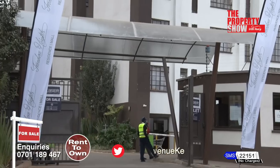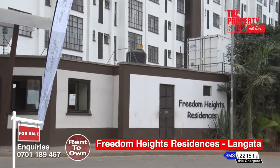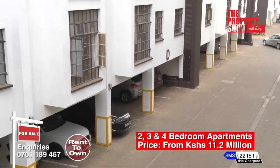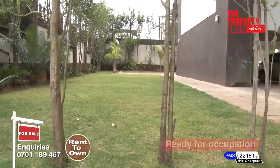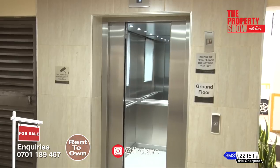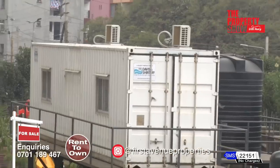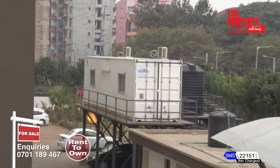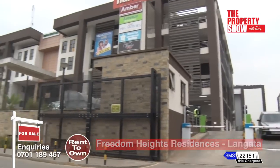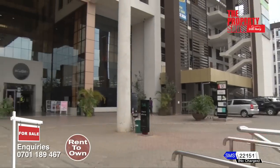Other amenities include 24/7 manned gate with a perimeter wall, electric fence and CCTV cameras, ample parking, cobble paved driveways, landscaped gardens, safe and secure children's play area, fire alarm system, modern lifts, backup generators, solar water heating system, borehole, water purification plant, and a biodigester. This development has its own mall where residents can do their shopping and can also get banking services.